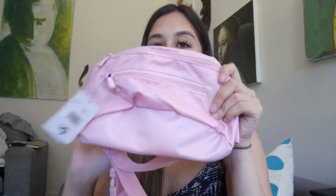So these are gonna come in handy in all my trips, even my short trips. And then I got 2 bum bags. The reason why I got 2 is, so I got a pink one. This was $9, and when I saw this online, it's actually a gym bum bag.